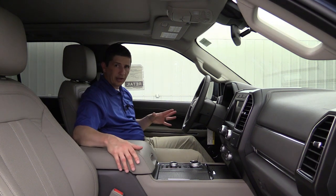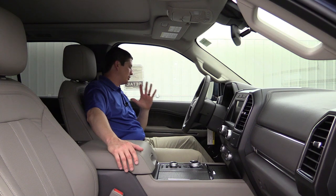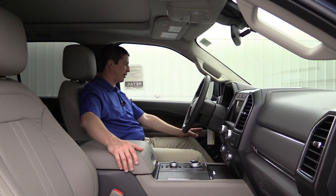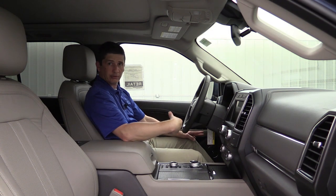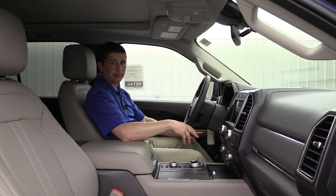I think I covered everything. If I forgot something, I did forget something before we moved to the other equipment. There are two different other features, and the buttons are located here on the left side of the steering wheel. One of them is the power adjustable pedals. So the pedals can be powered forward and back. So if you're a shorter driver, you can adjust those pedals, and those will also be programmed in with your driver memory.